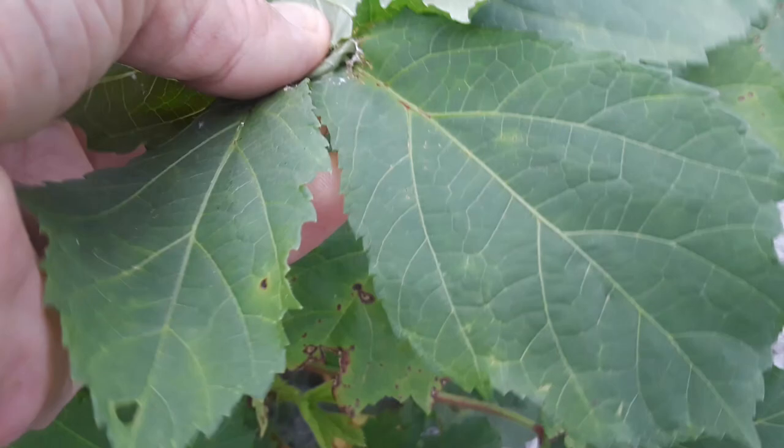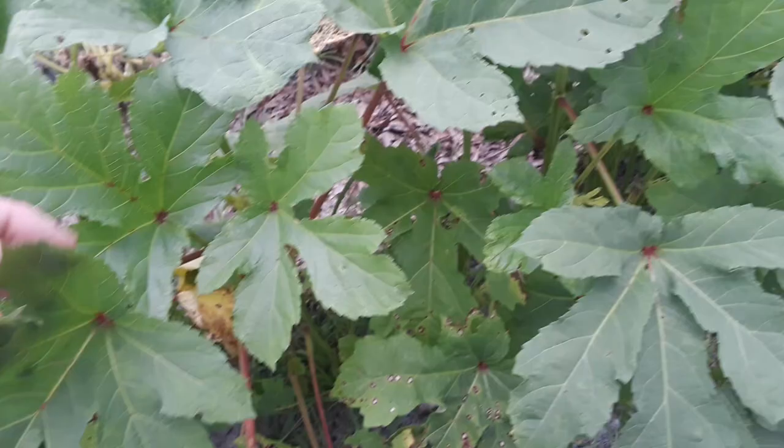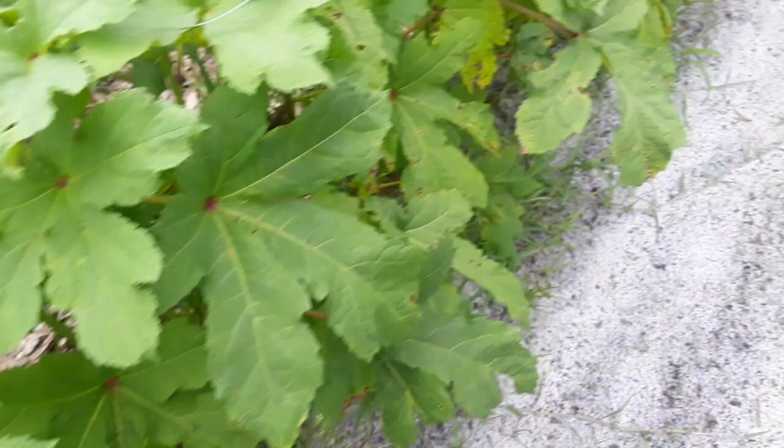I think they're just hatching out. I don't think they're going to attack the okra. Like I say, I just don't see much attacking okra. Very, very little have I seen, other than bug bites or something here and there. I don't see any damage, really.